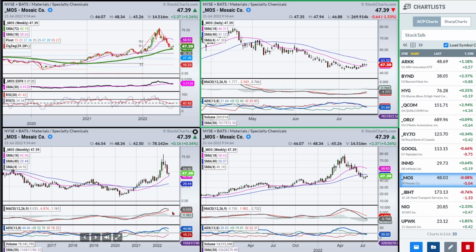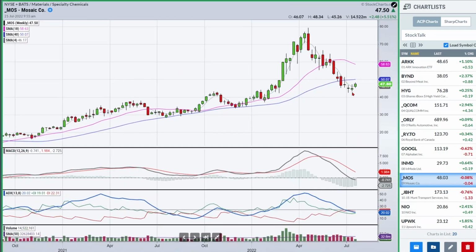And the momentum condition on the monthly is still pretty good. So I actually think this is a trading play back up to 58, 59, 60, something like that, because we're oversold. Look at how far away we are from the 18-week. I mean, I think there's a trading play.